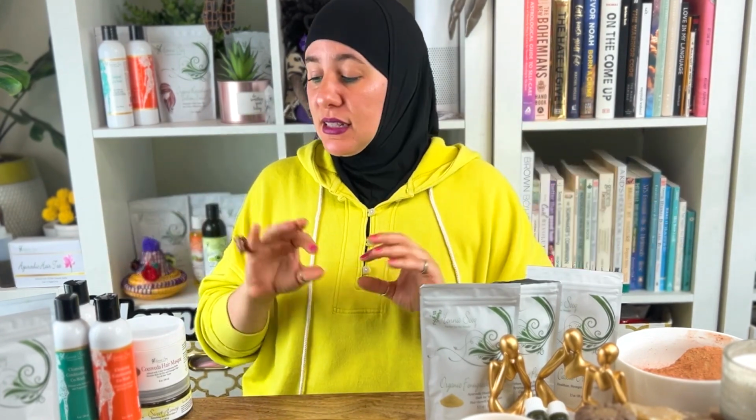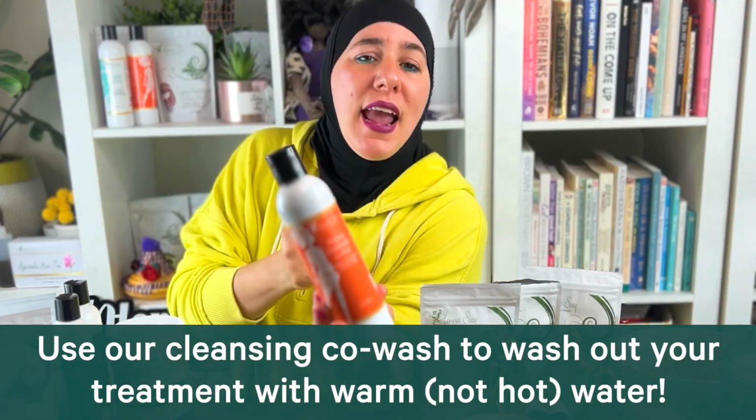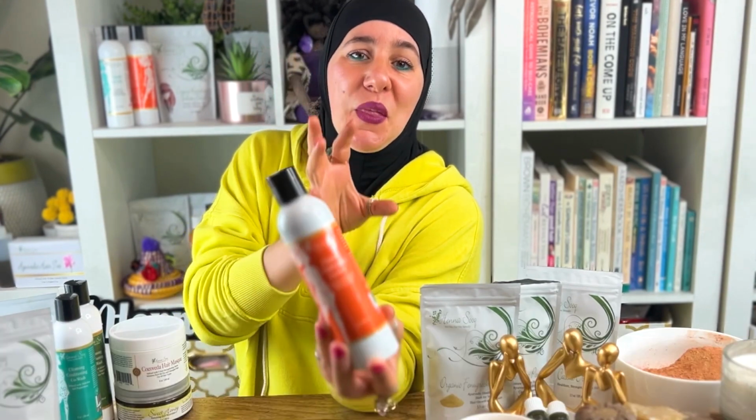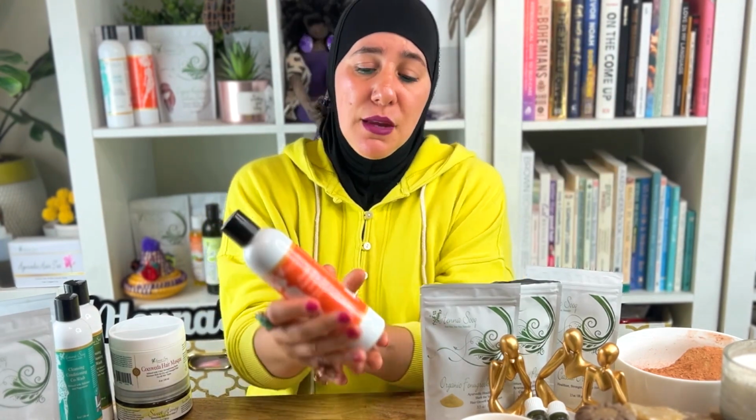And I also want to share with my curly girls and men that the easiest way to wash out Ayurvedic hair treatments and masks is definitely, again, to use the cleansing co-wash, because they add a lot of slip. They're made on purpose to work with Ayurvedic hair care and get everything out really well and really easily. So when you're in the shower, make sure your water's a little cool. Don't have all this blazing hot water. That can cause dryness. Your skin too, same situation.